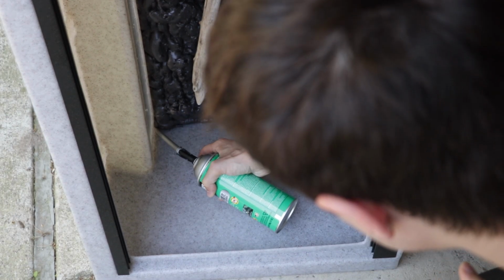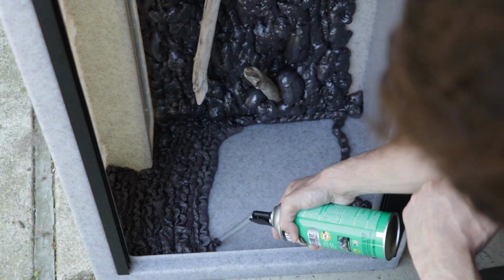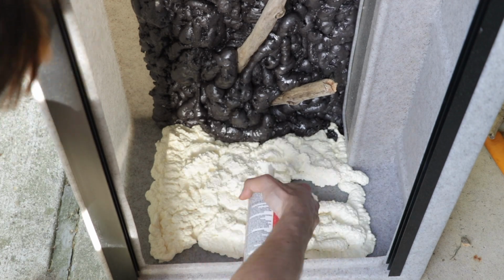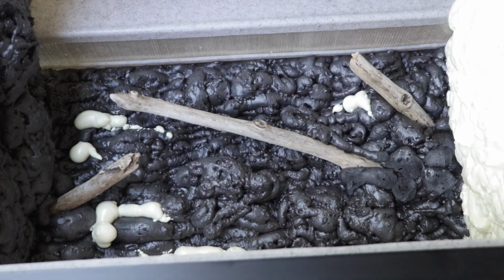And then after it dried a bit, I went in and foamed the sides of the enclosure and everywhere else that I wanted there to be foam. I also ran out of the black foam, so I ended up having to go in and also use white foam, so it looks really weird, but just trust the process. This is going to be really cool.